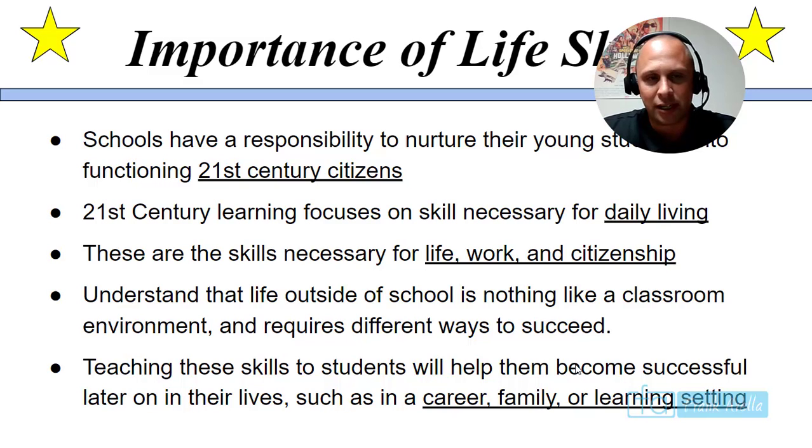So the importance, right? Schools have a responsibility to nurture their young students into functioning 21st century citizens. 21st century learning focuses on the necessary skills for daily living. These skills are necessary for life, work, and citizenship. Citizenship is also a topic that we're going to get to as well, and it's important that everybody does their part for society.